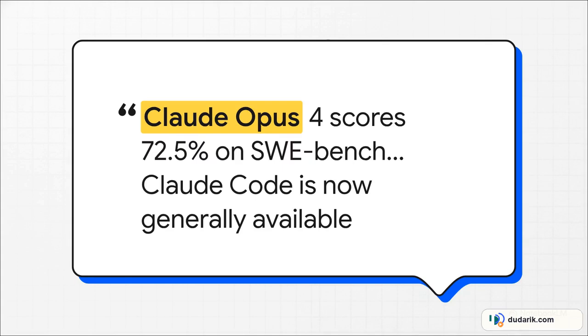We aren't just getting a single model update today. No way. We're getting a synchronized release of Claude Opus 4, Claude Sonnet 4, the general availability of Claude Code, and 4 major API tools built specifically to make building AI agents way easier. It's basically an entire ecosystem update, all landing at the exact same time.